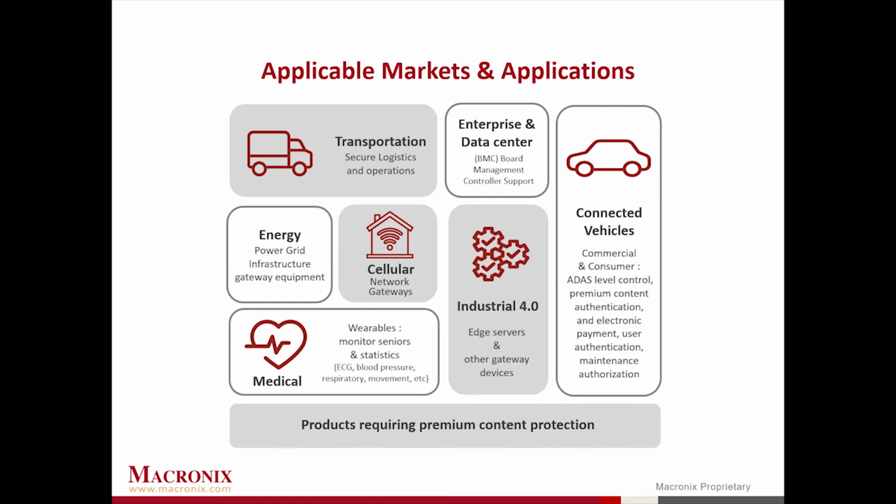All embedded devices could benefit from standard security features in non-volatile memory, and there are a number of markets and applications where advanced features are required. Vehicles being designed that connect to the internet are growing rapidly and being implemented with autonomous features. There are also premium content authentication, electronic payment, user authentication for authorized entry and use, as well as maintenance authentication. Logistics and operation support needs to be secure for shipping industries. Industrial industries increasingly need to measure and monitor operations from central service centers.